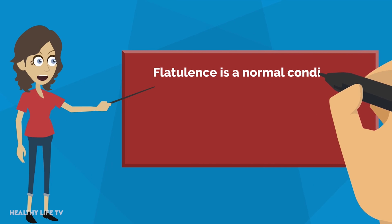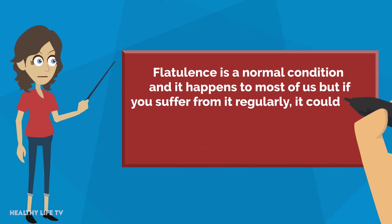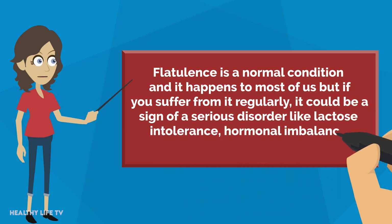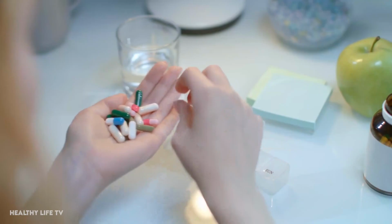Flatulence is a normal condition and it happens to most of us, but if you suffer from it regularly, it could be a sign of a serious disorder like lactose intolerance, hormonal imbalance or some kind of bowel obstruction. It's always good to resort to natural solutions rather than popping pills, but if the problem persists, don't ignore fixing up an appointment with your doctor.